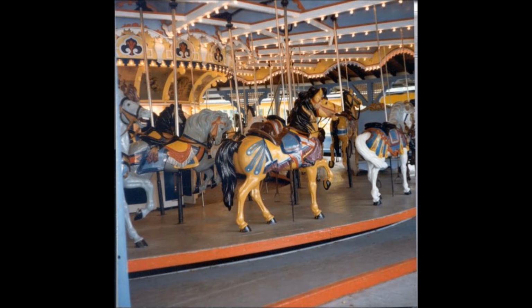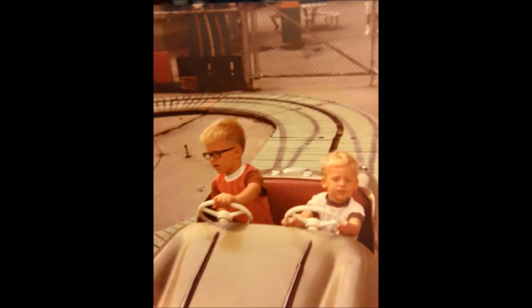But it was bought by a couple in Brooklyn when they auctioned it off. These cars here, I remember getting in those. I felt like I was a race car driver for real, and I actually remember sitting inside that train.